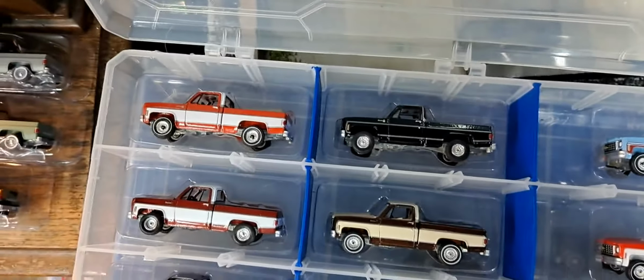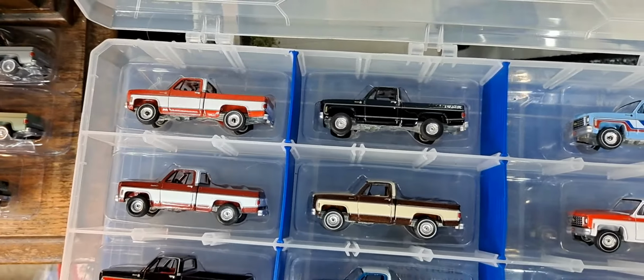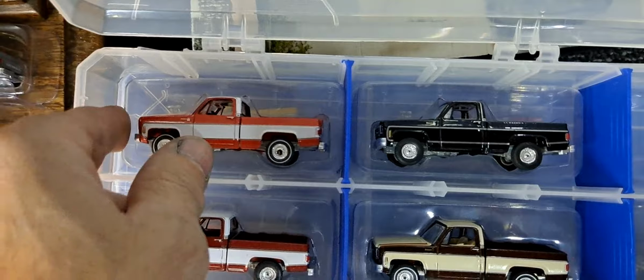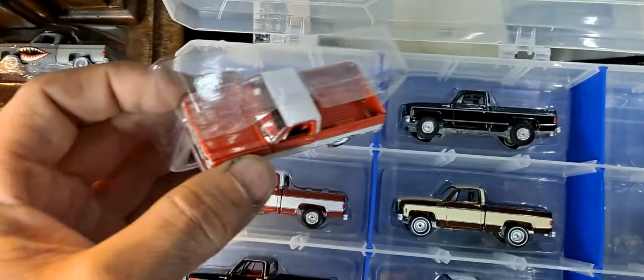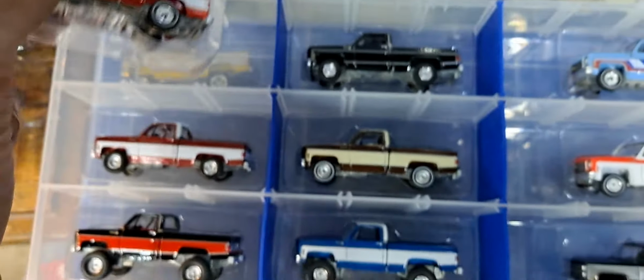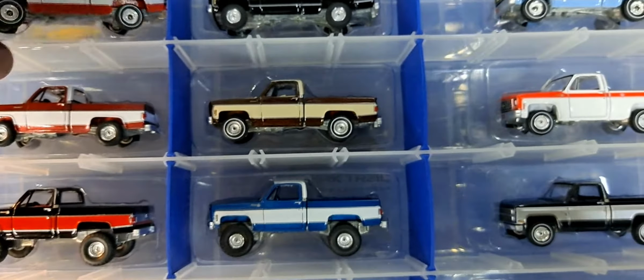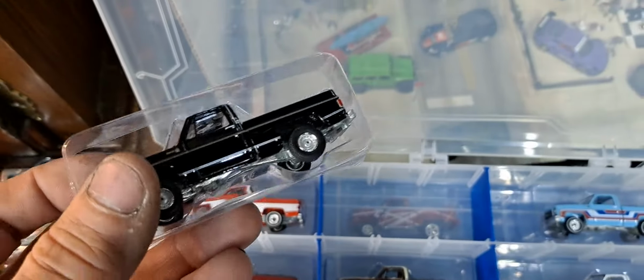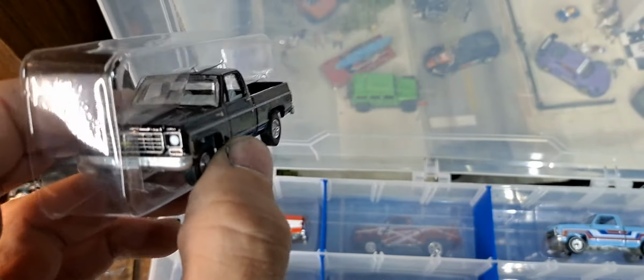But here we're starting to get into a bunch of, we'll call them their premium releases, or their mainline, just their normal release. So you got this red one. These ones are going to be all the fleet sides, it looks like. Which I love all these. They're all very factory looking paint schemes.